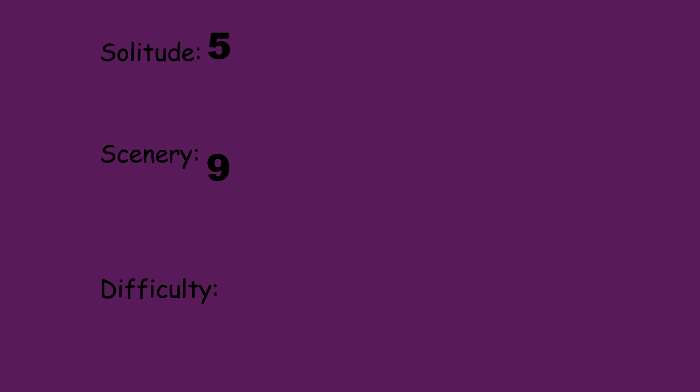And then difficulty is an 8. Most of the trail is pretty easy to follow. There's a couple parts where it gets a little confusing. It is kind of steep in some places, especially at the beginning, and a couple parts on the ridgeline, but it's not super long, and it is mostly unshaded.